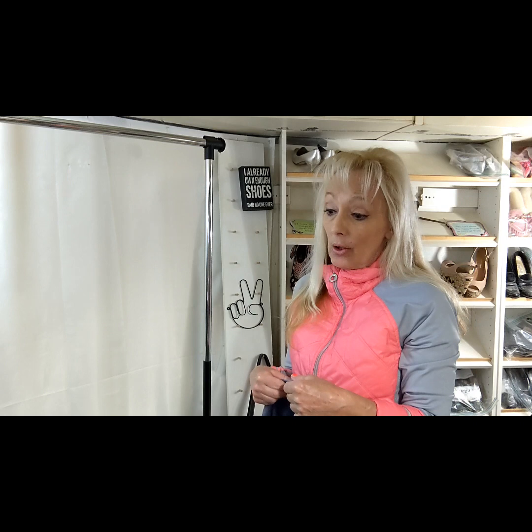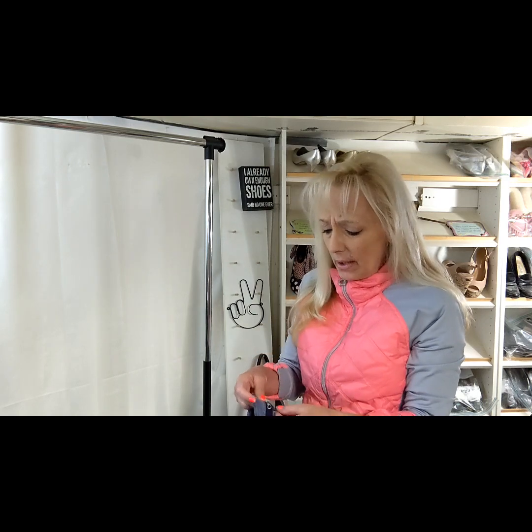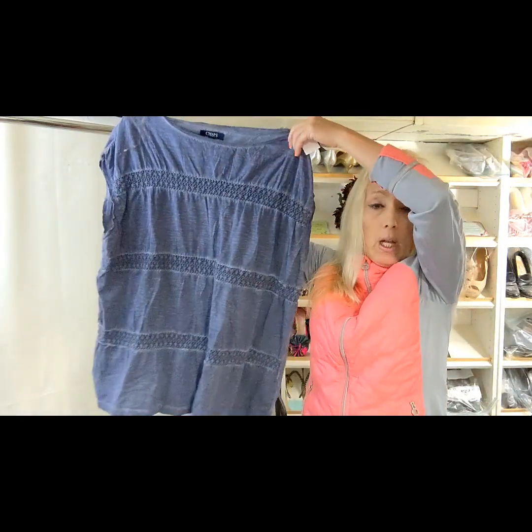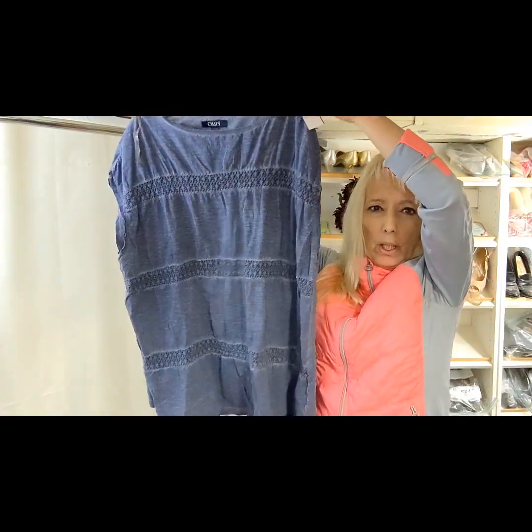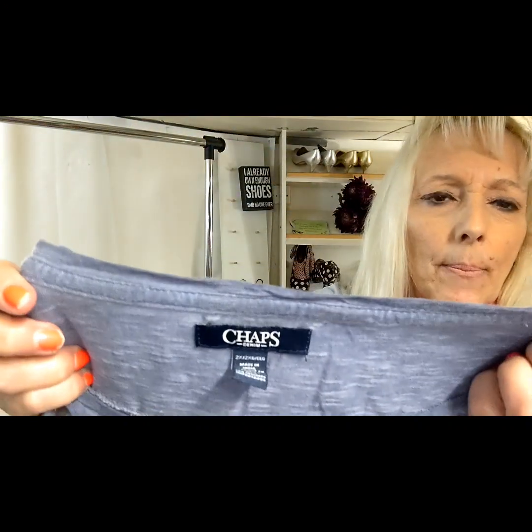But this is a Chaps. I don't really pick up Chaps in the smaller sizes unless it's the non-iron shirts, the button, long sleeve. Those can sell for women's. But this is a 2X, and plus size Chaps does sell. This is really cute for summer, kind of like a tiered look. It's sleeveless. I'll have to do comps on that.